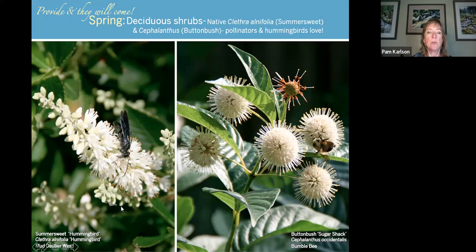Hummingbird for the summersweet, and it still gets covered with pollinators and the hummingbirds love it. And then for buttonbush, I chose Sugar Shack because that only gets 4 by 4. Still, the pollinators love it and the hummingbirds love it.